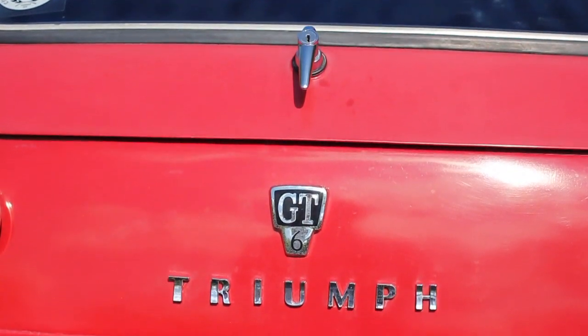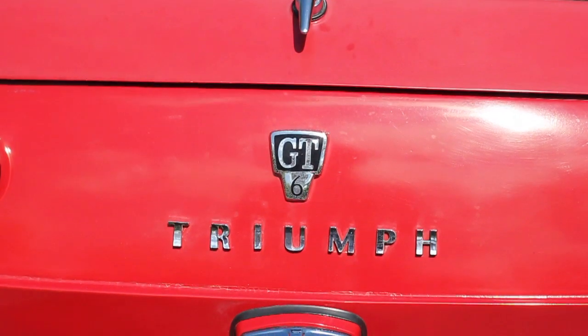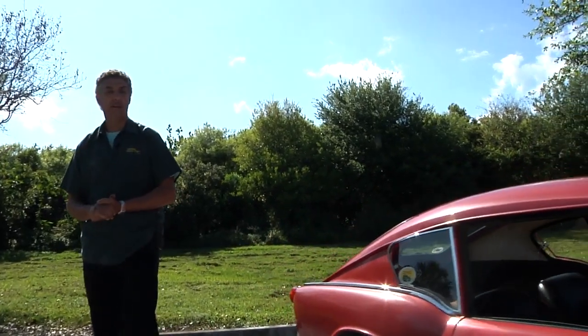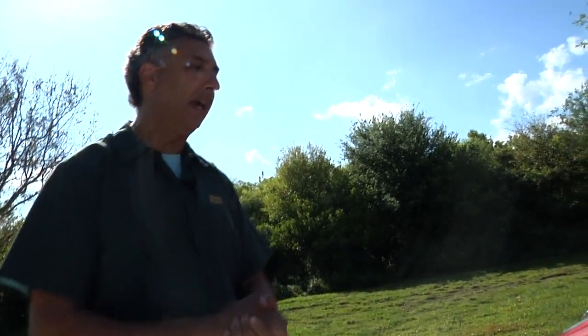And yeah, I'm just very happy and fortunate to own it. I love driving it, and it's one of four Triumphs that I own. And hopefully before I die, I'll own another 65, 70, 80 Triumphs. I just can't get them out of my blood.